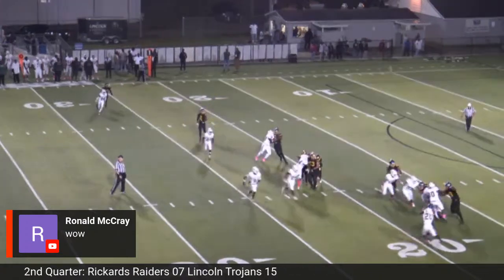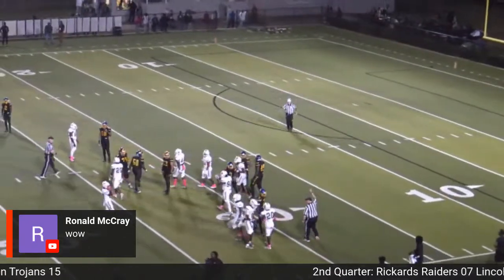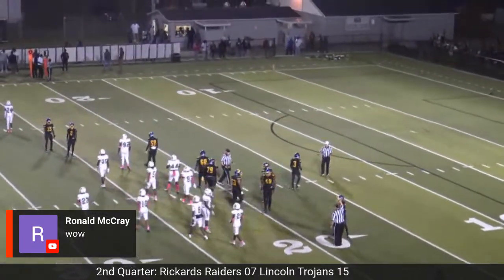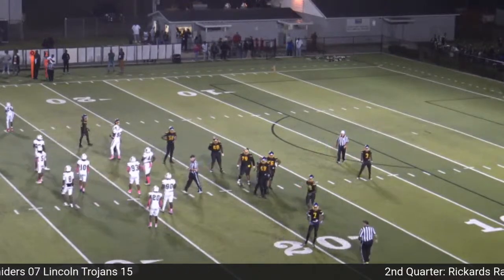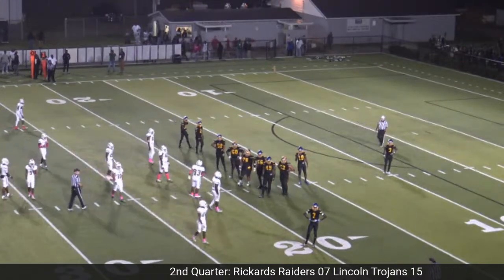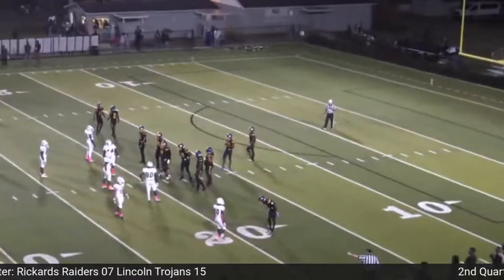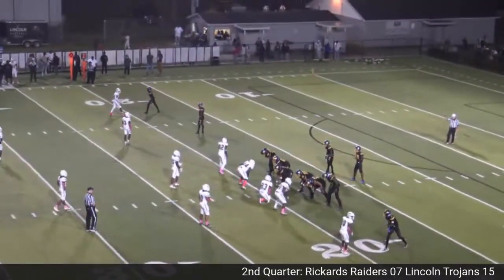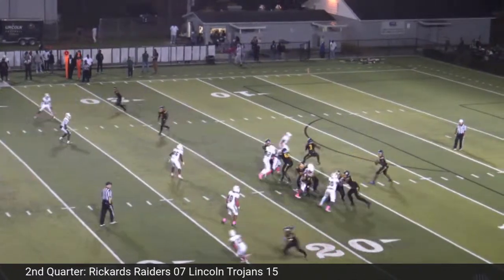Nobody in the backfield. There's nobody over there. Battles on the carrier. Now, the Lincoln defensive line is beginning to show its dominance. They're not leaving anywhere for Rickards now. In the first quarter, Rickards' offensive line was doing a good job.